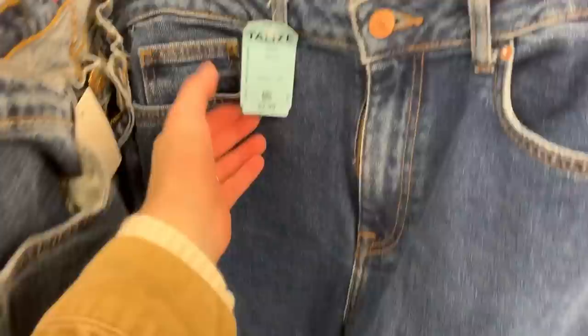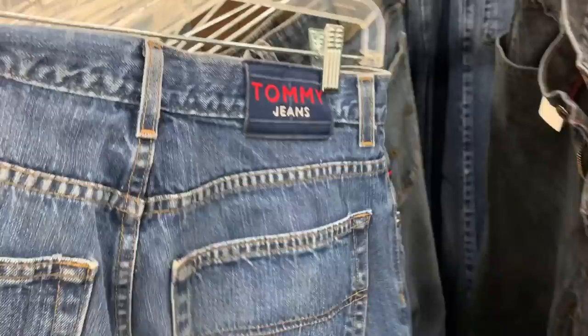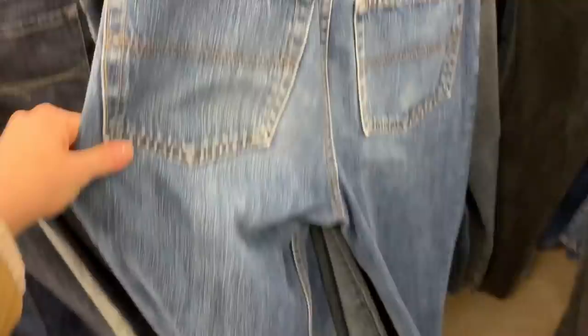Oh my gosh, look at these. I actually haven't seen one like this. I've seen the actual Tommy logo like that, but I haven't just seen it say Tommy Jeans. So this one's really cool. I wonder if this is a women's or a men's pair. It says 30.